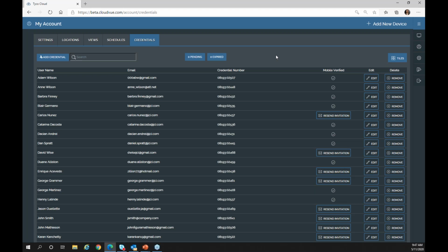And that's the access control number that gets passed to the panel, and everything then happens on the access control side. Once you register, you'll also see that there's this column here called mobile verified. So you can very quickly see, hey, I've generated credential records for these people that I'm enrolling. Cloud's automatically sent out the invitation. Some people have accepted the invitation, gone through, registered the app, they're already using the system. There's other people that are still pending.